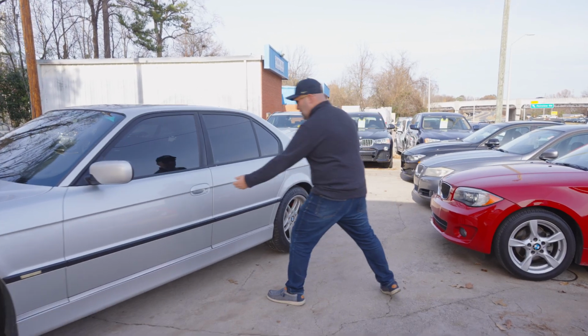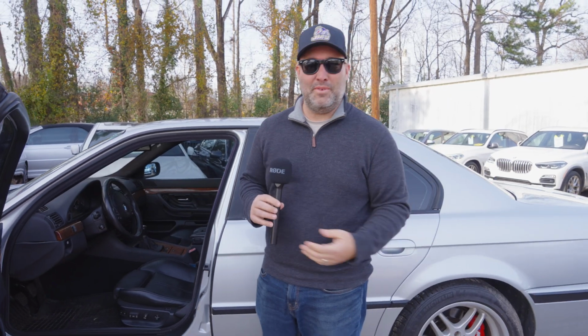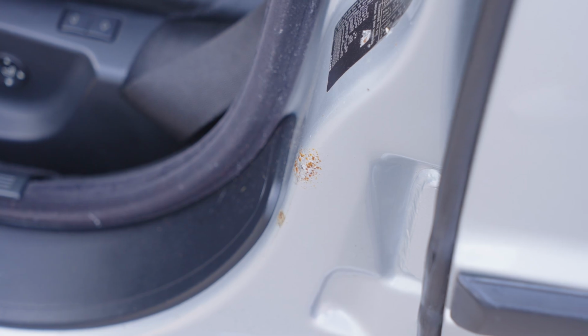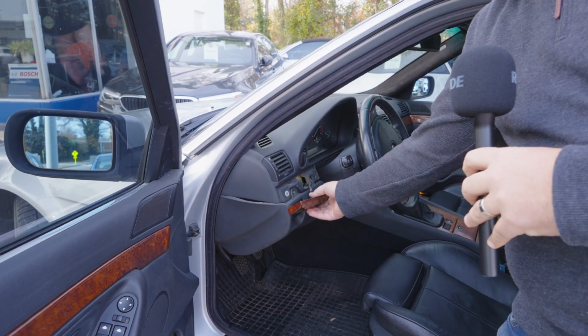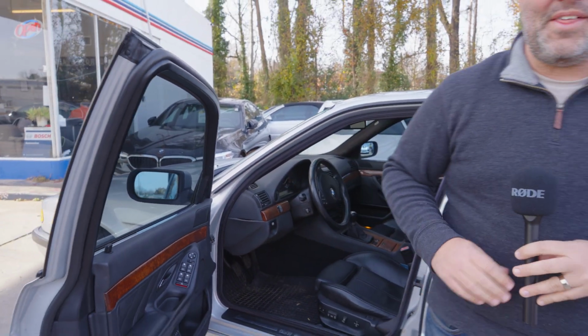A couple other little things that should have been disclosed that weren't. I mean, on a site like Cars and Bids, you expect everything to be disclosed. So when you see spots like a little rust here, it gets annoying, man. You don't want that kind of stuff. You don't want your trim pieces flapping around, hanging out there like that. That ain't right, man. So let's keep moving around the car here. We'll worry about that later.